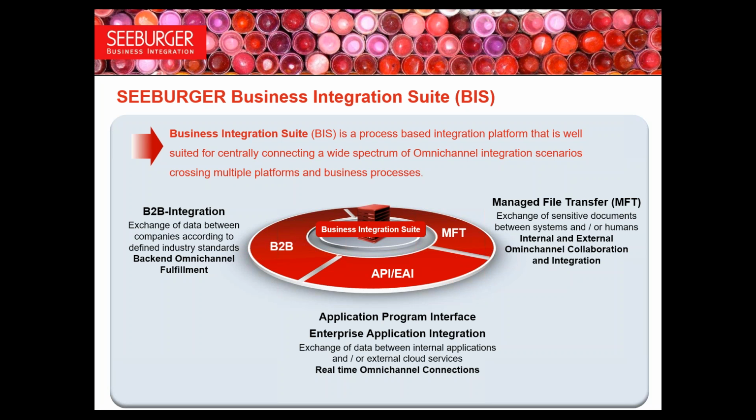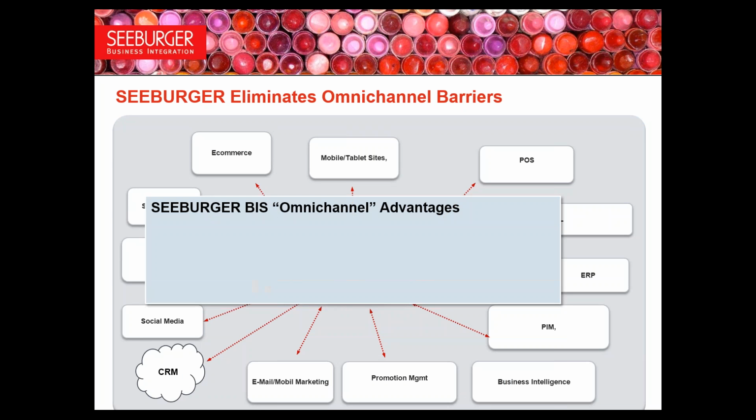And of course, MFT is managed file transfer, which gives you the ability to take what we call unstructured data, spreadsheets, PowerPoints, Word documents, PDFs, all these knowledge worker tools that they need to move around the organization for planning purposes, forecasting purposes, resetting stores, etc. You bring it all into one platform that gives total visibility from end to end. And that, here again, consolidates the entire environment, makes it more streamlined and adaptable, which is what Crayola was able to do. So when you bring BIS, the Business Integration Server, into an omni-channel world, here are the critical advantages that you get.